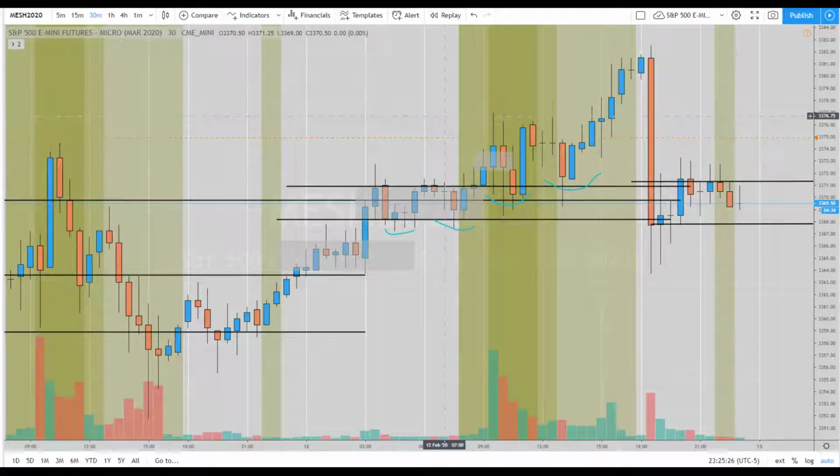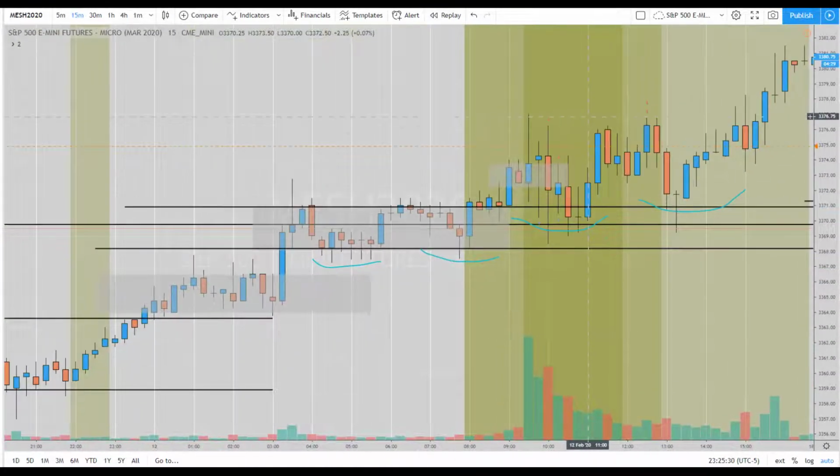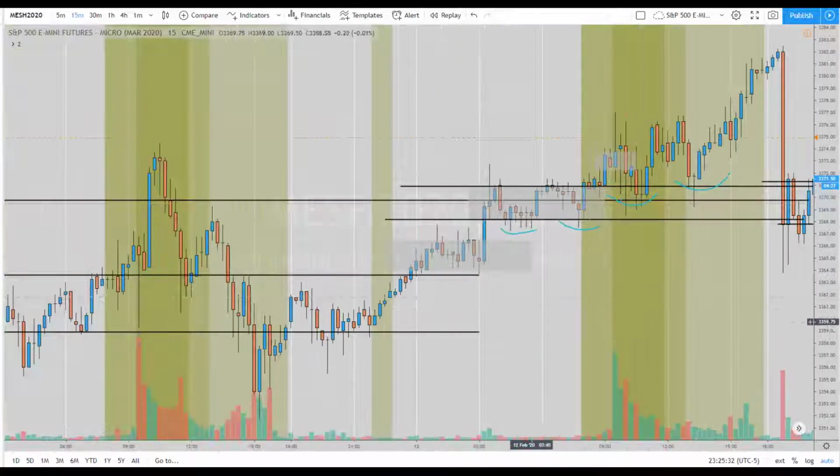All right. Let's look at the 15, and then we'll take a look at the 5. So now the 15. Again, same exact thing, right? Price is bending, right? We have a little consolidation here. Price is locked in, and then it breaks it, right? We get our closes finally above consolidation before pulling back down.